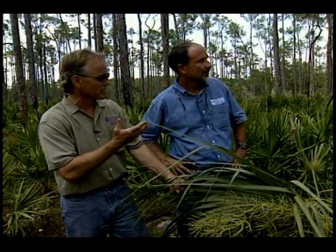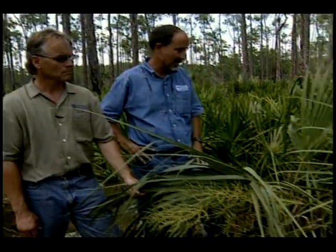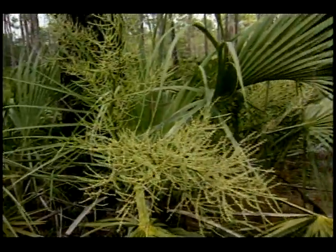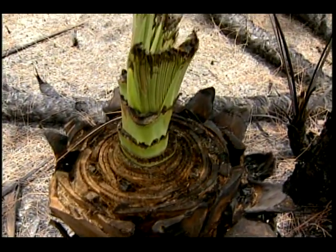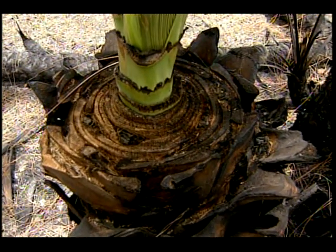Right. Now, South Florida slash pine is uniquely adapted to fire with the needles and the bark, but there's other plants here that are also adapted to fire. Sure. Well, obviously, everything that grows here has to be able to withstand fire. The palms are a very good example. We have both a cabbage palm, this little cabbage palm here, and lots of saw palmetto, which is typical of flatwoods. The way palms grow, the growing point is hidden well within the stem and well insulated from the fires.